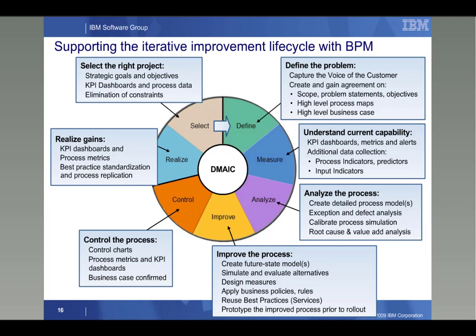So let's wrap up with a quick discussion of getting started. Next slide. So some of the things that we've learned as a result and some of the things we'd recommend to get started. First of all, establish a core team to provide BPM guidance. This can be a center of excellence or a project office or some dedicated cross-functional team to provide guidance and governance to BPM priorities and projects.